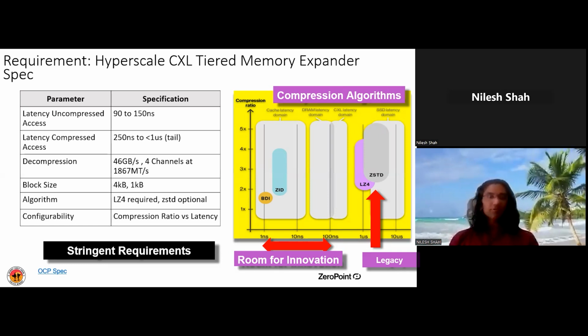End customers want complete control, and they want configurability over these types of capabilities, which frees them up to perform trade-offs between compression ratio, which means more capacity, versus trading off latency, which is focusing more on performance. They want these knobs so they can adjust or make these settings for themselves.